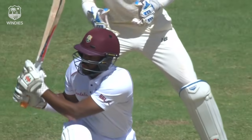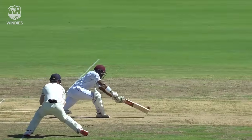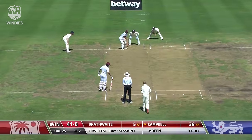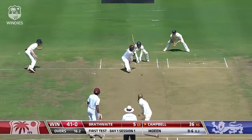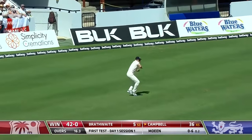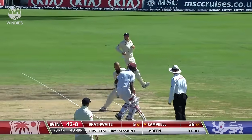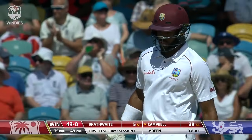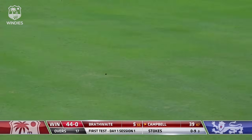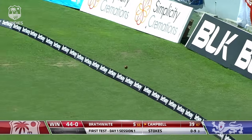Oh, it's a brave shot, is this? Not much idea of let's have a look. It looks to me like he naturally wants to play positively, perhaps also thinking about putting Moeen Ali under pressure straight away. Another one, top edgy. It's not going to carry to Sam Curran, but they will come back for a couple. Beautiful shot through extra cover. He moves into the 40s.